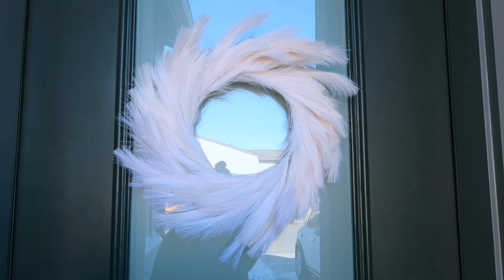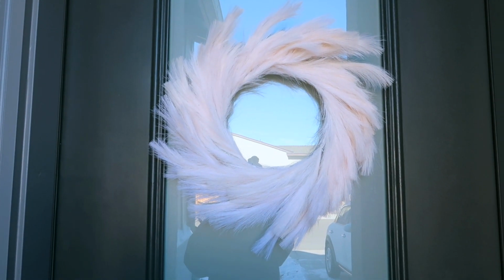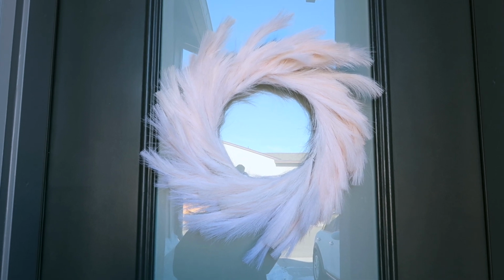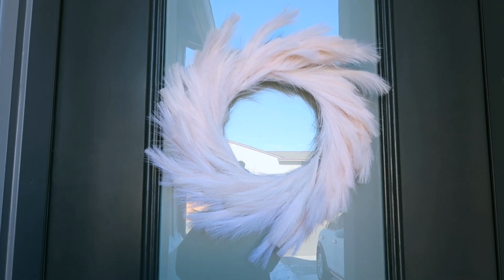This is fun. You can actually fluff it out a little bit. It's on a wire, like the little individual things are on wires, so you can fluff it out if you need to. I just think it's really pretty. If you're looking for more neutral stuff, you don't want green or red, this is a really great option. And it's nice and creamy. So there's that. And of course, a command hook. You always need a command hook.